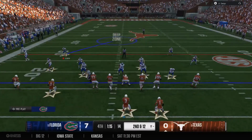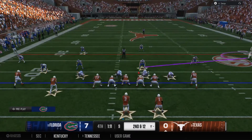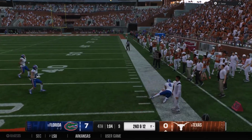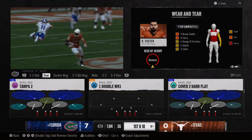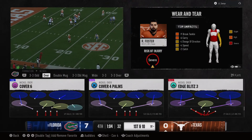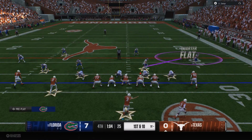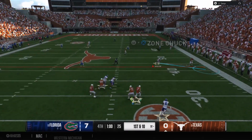That O-line has to regroup now. It's second and 12. Receivers now getting some new assignments before the snap. Looking to pass here on second down. Makes a quick grab. This is why offenses drill the 2-minute drill year-round. You want to have quarterbacks and wide receivers completely dialed in on down and distance, and especially the clock. You got to get out of bounds when you can to preserve it. They do a really good job of that right here.